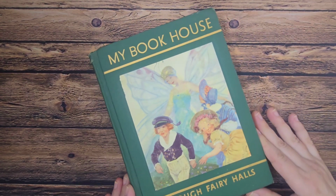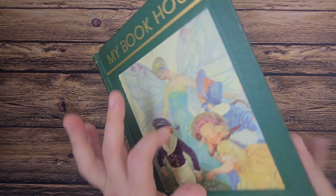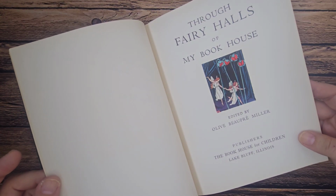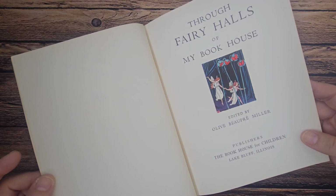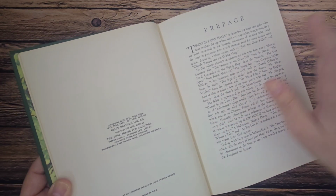So I'll just show you the next one, really quick one. This is another really old one, Through the Fairy Halls. And I think this one's a little bit newer than that one. This one I think is from 1960.